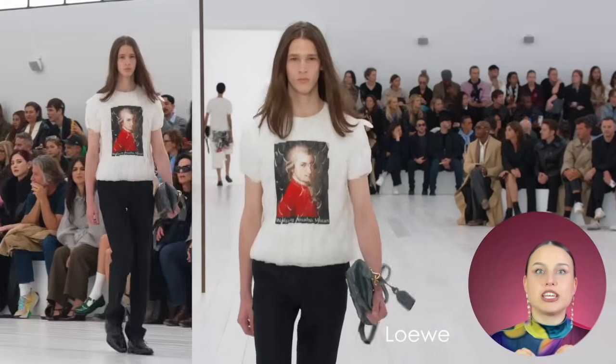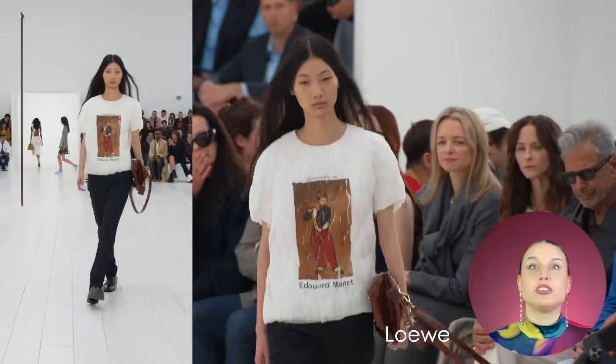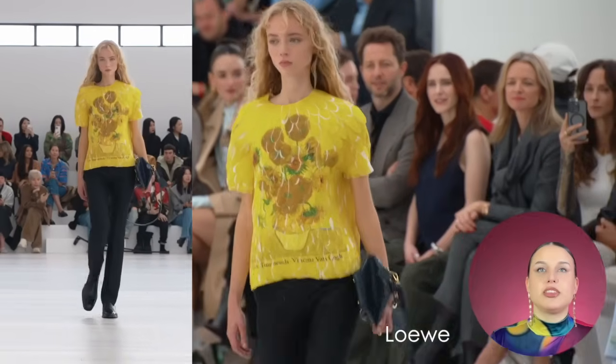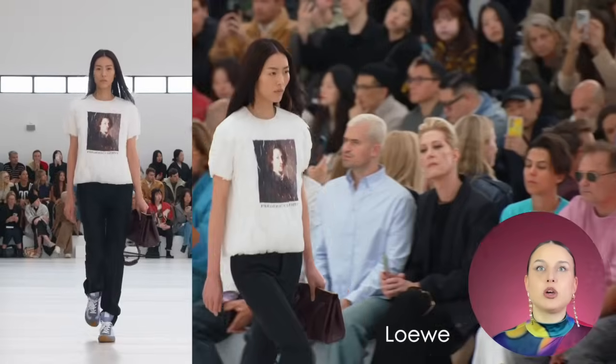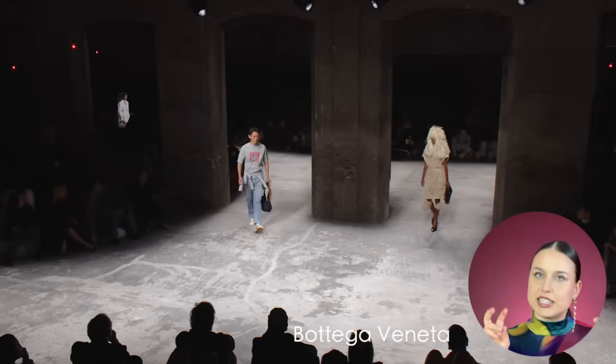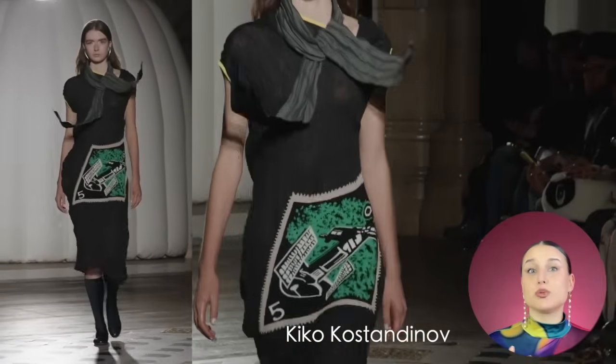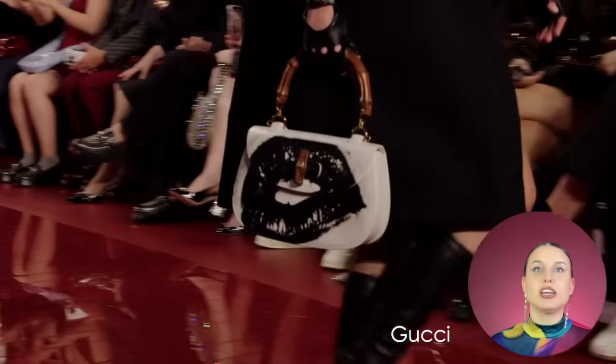Loewe had some really interesting take on it. So they had these feather t-shirts and they just printed images on them. It could have been all over printed or just a little graphic tee, but in a new way. Bottega Veneta here with a little bunny, as well as on purses like in Gucci.